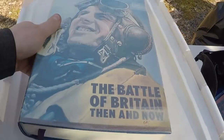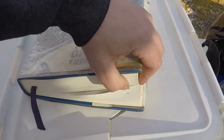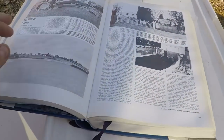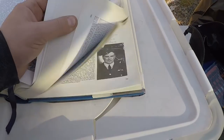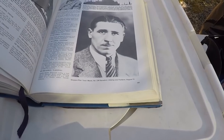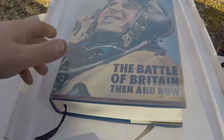We have the Battle of Britain, then and now. Oh, there's a bookmark in here. I wonder if he's saving that page for anything in particular. Nope, it's just where he finished. Pretty cool. Neat old book. Somebody might be interested in that.